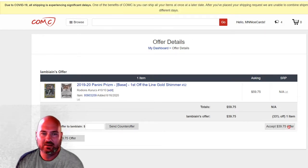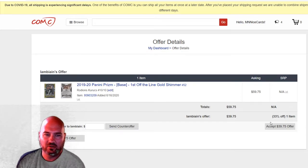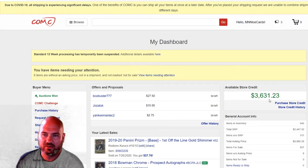I click accept. That money immediately goes into my balance, which you can see here. Now we're over 3,600, which is a pretty good deal.